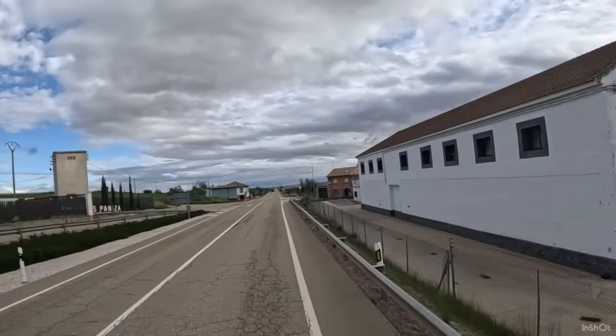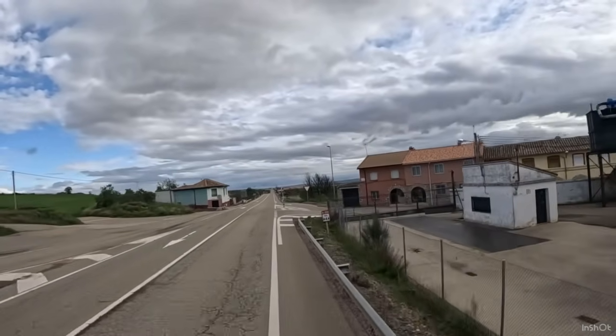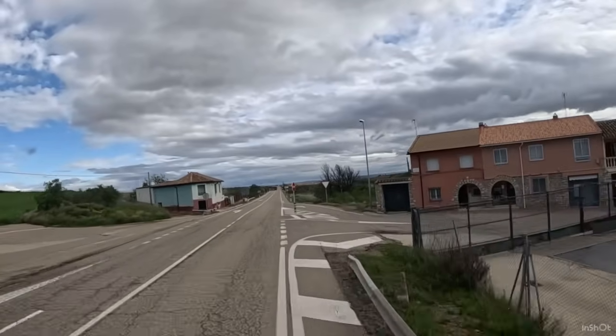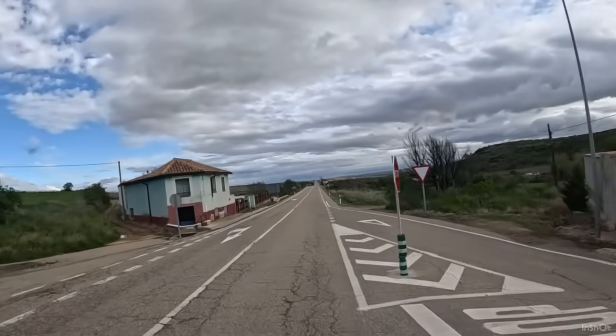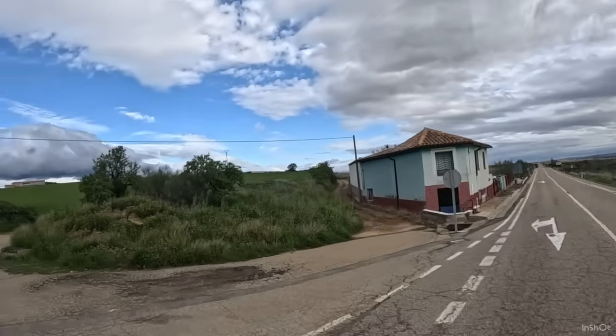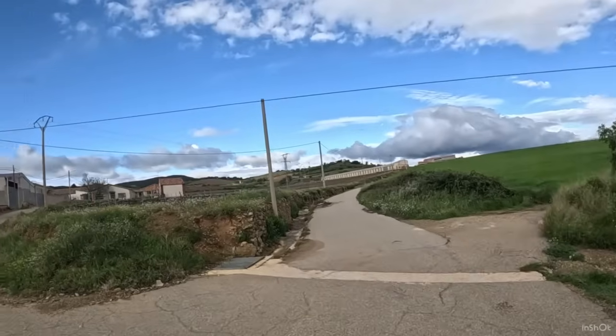Kind of come underneath the A23. We're at Panzia. The place I want is on my left here. Weird place to get into. Can't figure out how to. Don't think you go through the gate. You have to run alongside it. So we'll see how we get in.